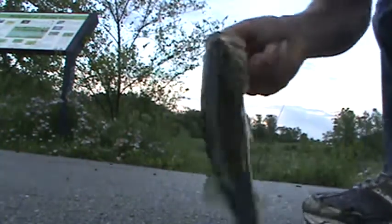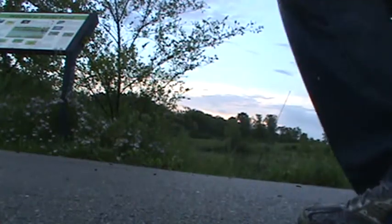Nice little bass on the spinnerbait, about a 10-incher.